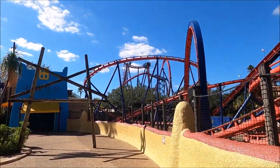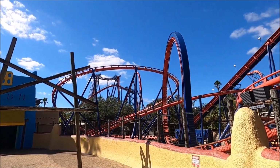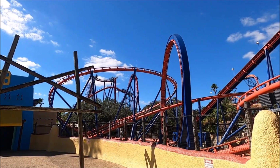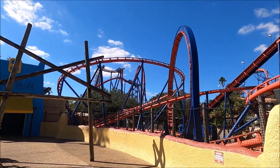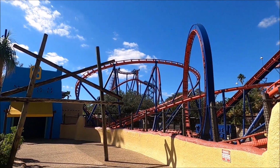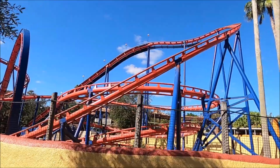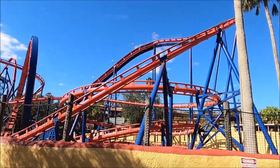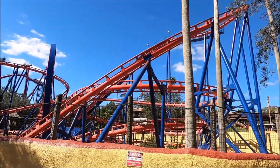As SheiKra is about to drop, right in front of us here, Scorpion still stands. It was about 2 months ago that it closed. It was sometime in early September that it was its last operating day. It was a good ride. I would say that this is still easily a better ride than Phoenix Rising.